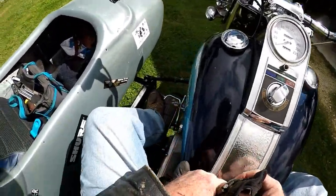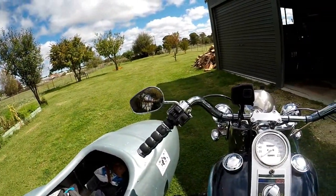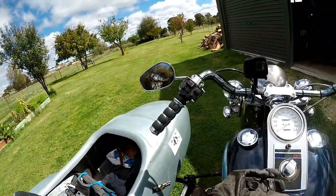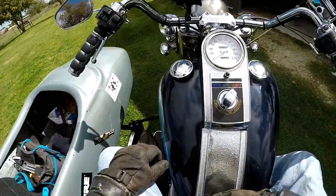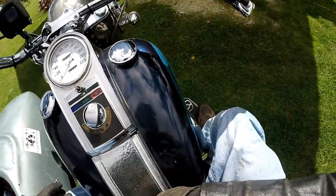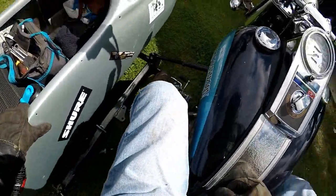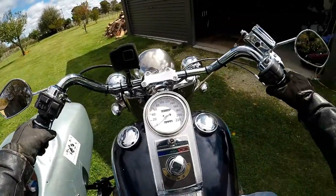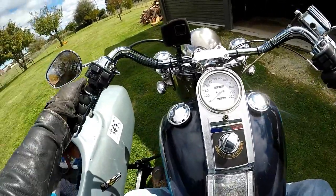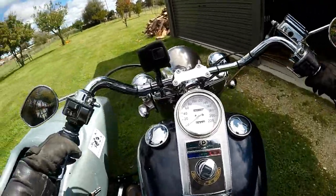There's a lot of stuff about this bike that I'm unused to. I haven't been on a Harley since the 80s. I had a Sportster for a short while that I also got from my brother Tim. I'm completely unused to forward controls. Move this up later. Now let's go.